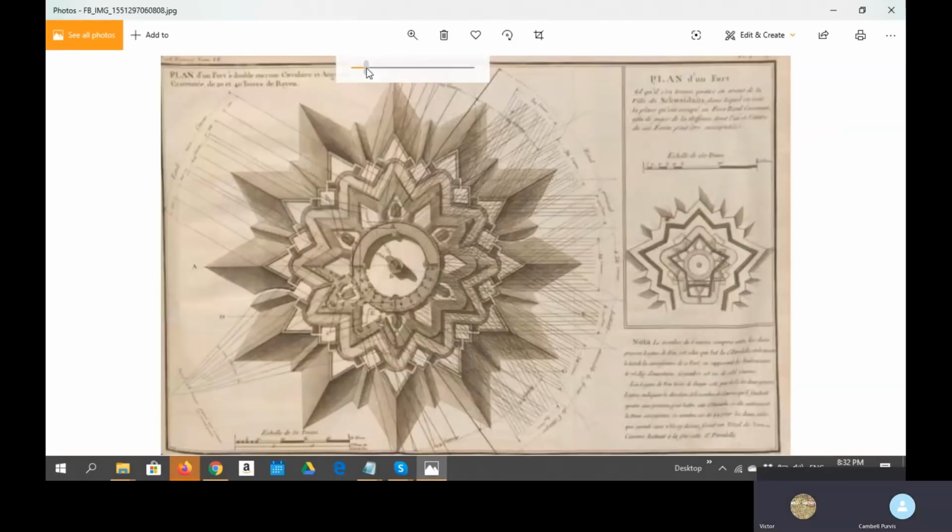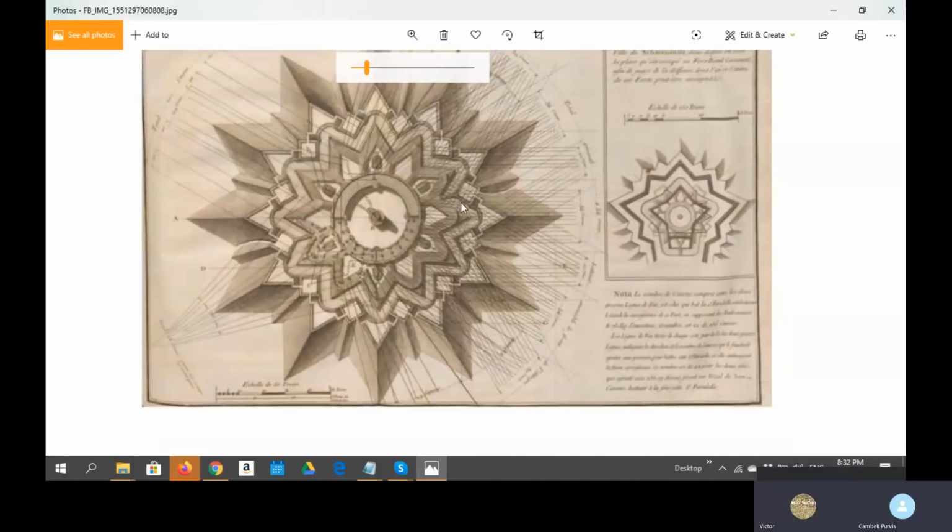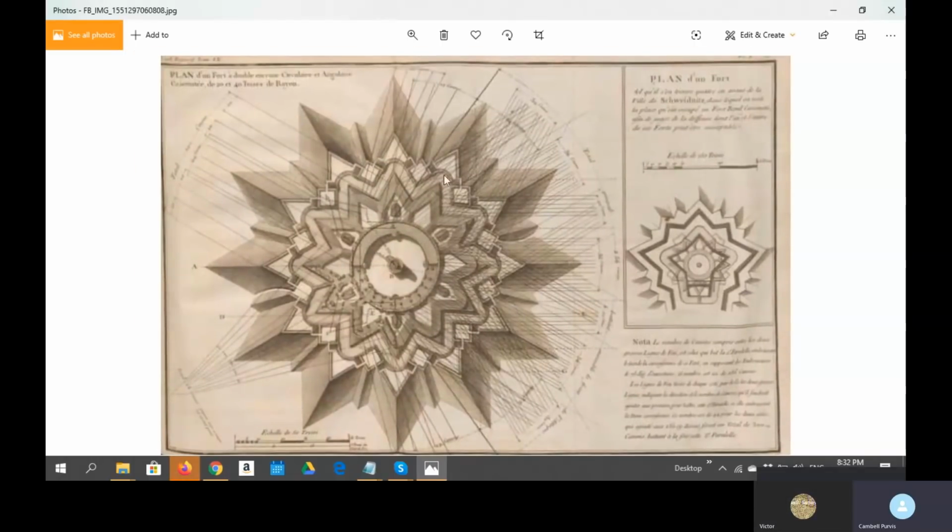Oh yeah, with the central tower. Oh, okay. I didn't even notice that. Gee, that's a good star, isn't it? So these are probably all trying to show us it was cannon fire. Look, you could shoot there. You could shoot there. You could shoot there.